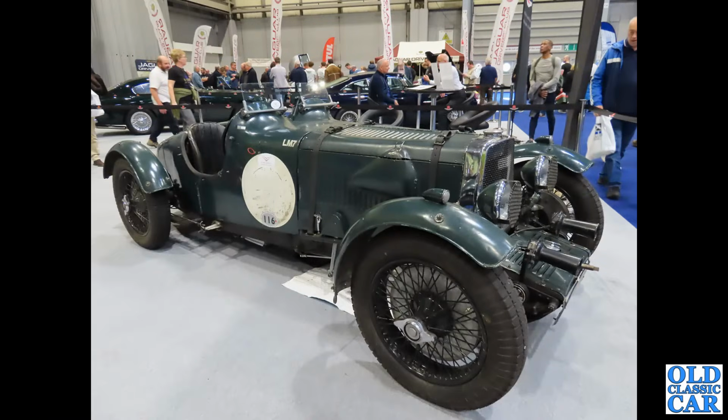How about this? LM7, an Aston Martin team car from 1931. What a Bobby Dazzler that is. Lovely sort of patina on there. I don't know how old that paint is, but it looks fairly old and it suits it just perfectly, I think. Twin hooters on the front as well.